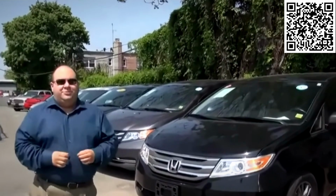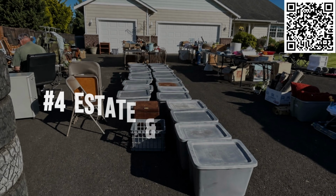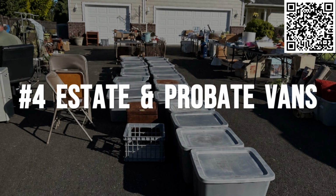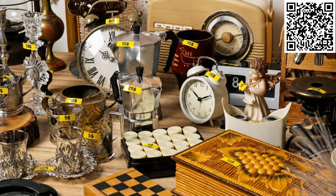However, the next method involves vans that are usually in even better condition, and the people selling them are in an even bigger hurry to let them go. Number 4, estate sales and probate court liquidations.